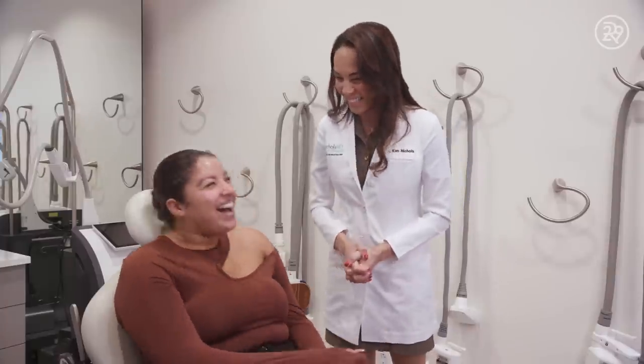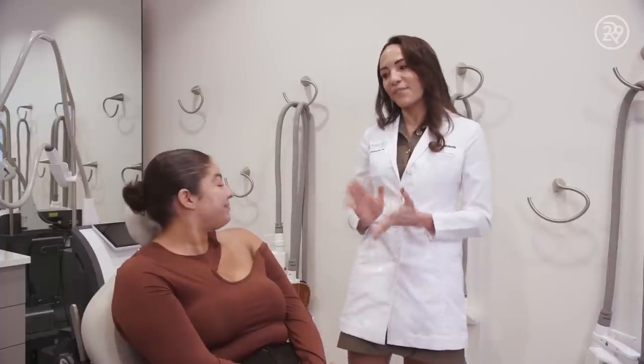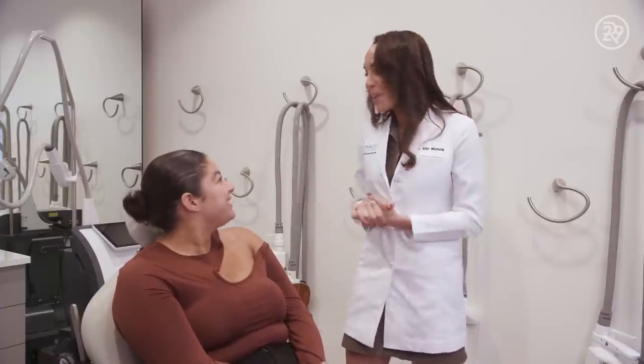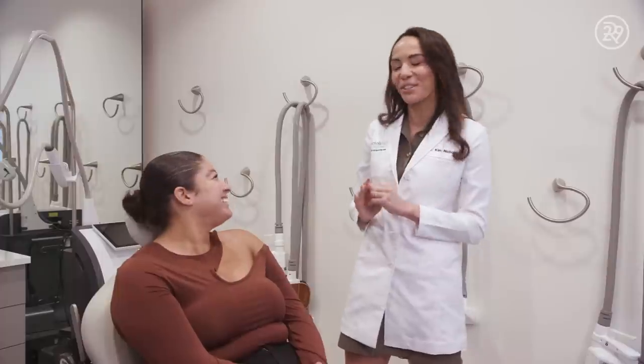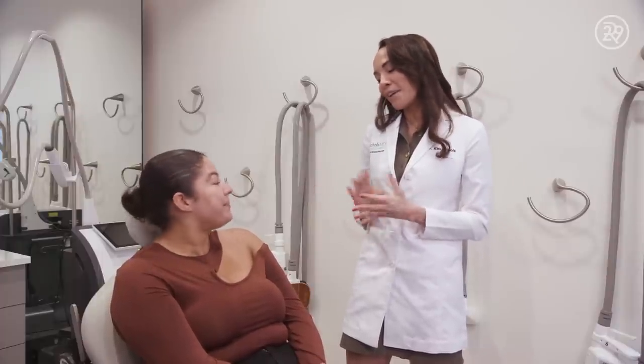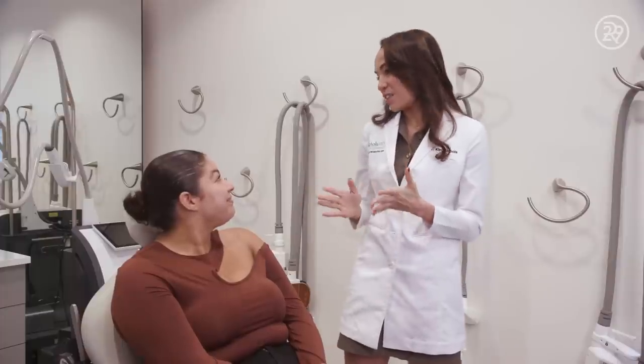What is the cost for both of these treatments? So like anything, it varies depending upon what city you're in and what region. Of course, we're in the Northeast, like New York City. So it's usually about a couple thousand dollars. But again, this is something that can last a year, year and a half.